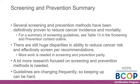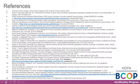And most importantly, the guidelines are changing frequently, so keeping up can be hard. This is one area where some of the guidelines, as I worked through this program, changed three to four times over the course of my development of this material, and will probably change a lot more in the next few years. And so it's really important that we keep up on that and we keep watching for that going forward.